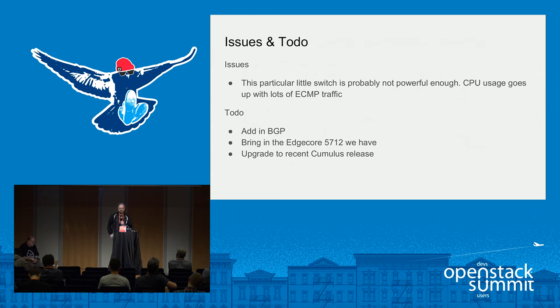Some of the things I have problems with in this particular design is that this switch is kind of underpowered to do this kind of stuff. Like if I upload an image to Glance, it'll pretty much swamp the entire switch. Fortunately, we do have a bunch of Edge Core 5712s, which are much more powerful switches in-house. So when I go back home, I'm going to put these into place.